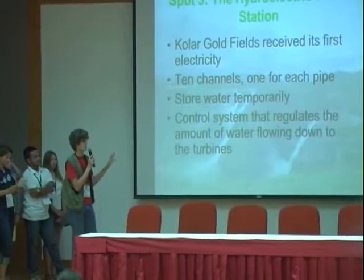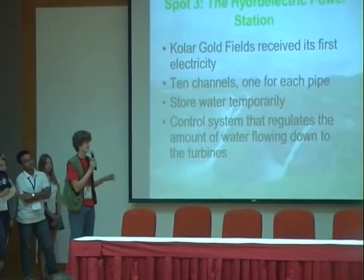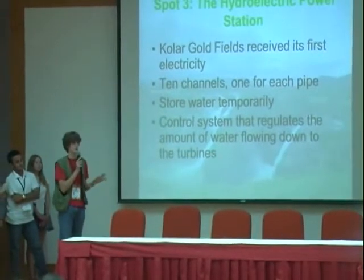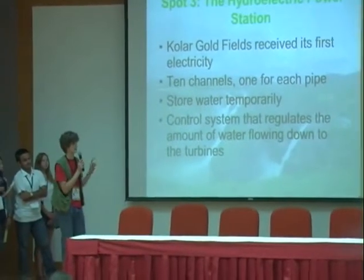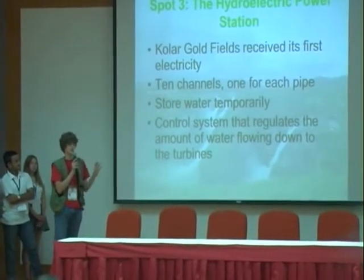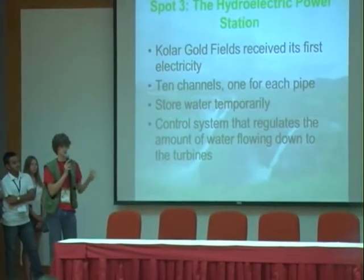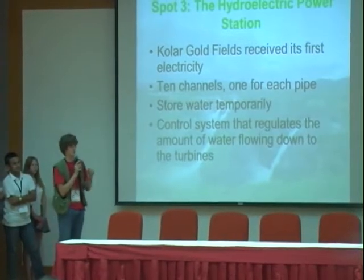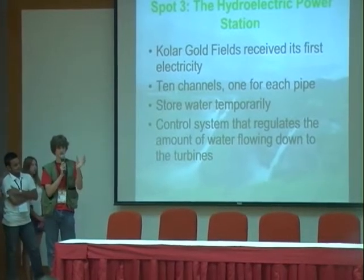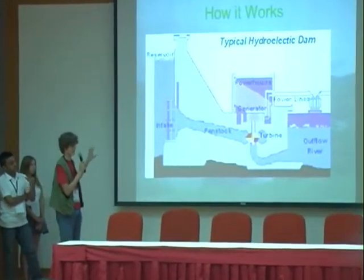There is a water reserve tank that contains the water of the river, and the water goes into 10 canals, one for each pipe, and then there are some controllers that can regulate the pressure of the water. The water hits the runner, which is a part of the turbine, and so the runner begins to rotate. And also the coupling, which is the part of the station that connects the turbine with the generator.